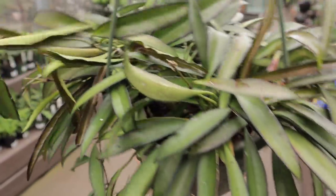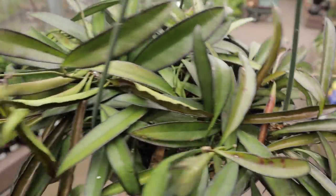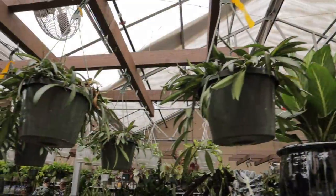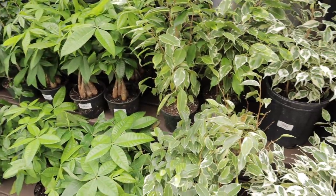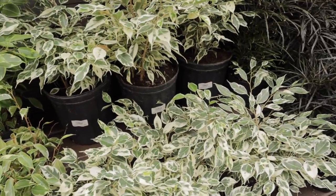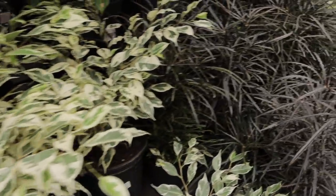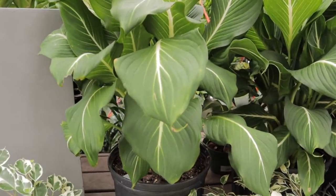But look how pretty that is. I just love it. And you can see the leaves have some almost crimson maroon color and that nice outline on the leaves, and they're thick and succulent-like. What a beautiful plant. I just can't get over this ficus starlight. Look at that. It's so pretty. $24.99. Here we have some Dieffenbachia sterling in a 10-inch pot for $39.99.